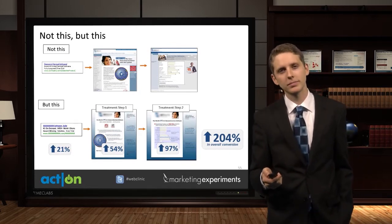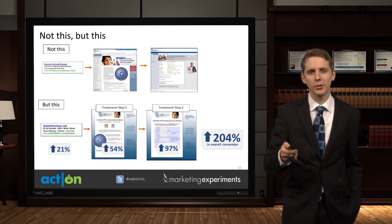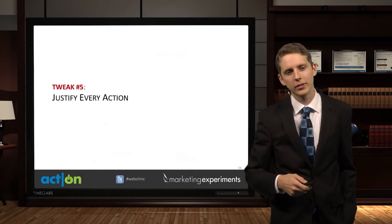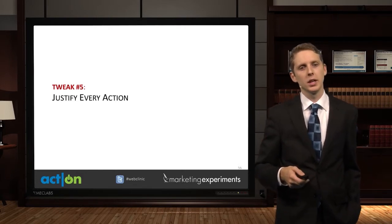The point is this. We cannot assume that our customer is sold in the shopping cart. We have to make sure that value is expressed through the entire process. That's tweak number 4. Tweak number 5.